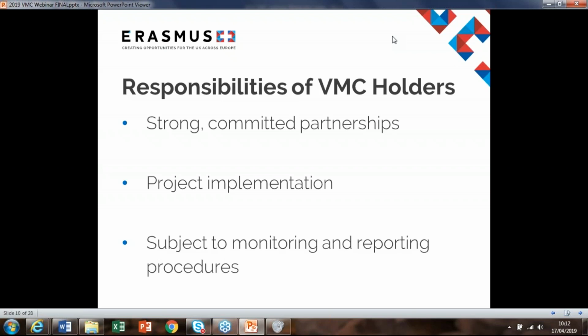Your organisation will be expected to develop and use effective dissemination strategies for the results of your mobility activities. Project progress will be reported to the national agency, in addition at the midpoint of your organisation's charter period and at the end. So now moving on to some key reminders for 2019.